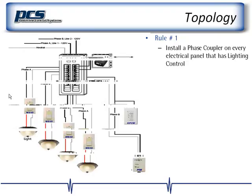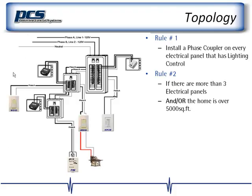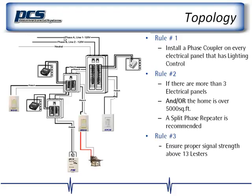We have 3 rules that we live by. Install a phase coupler on every panel that's got lighting control. If you've got sub-panels, more than 3 panels, we recommend putting the repeater at the main panel and the couplers at the sub-panels. And rule number 3 is to ensure that you have good signal strength of 13 lusters or above. Our unit of measure is a luster.